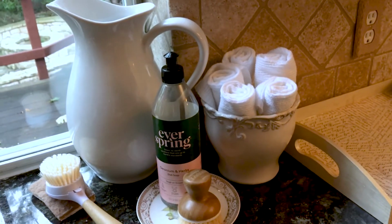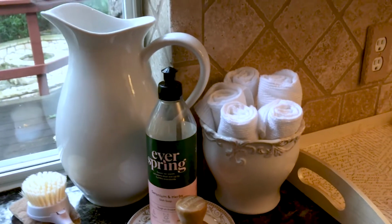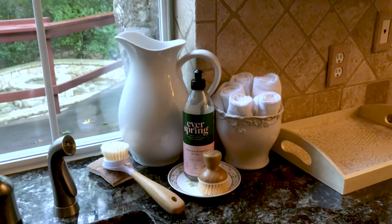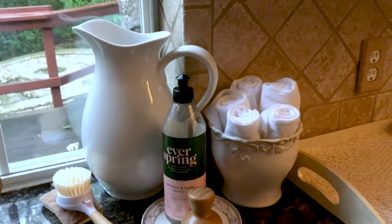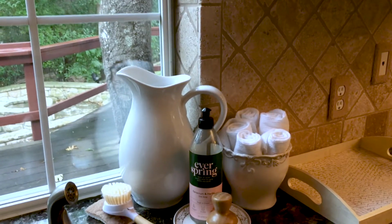That's been so convenient, and I just grab a fresh washcloth every time I need one, and I just think that they look so cute displayed like that. And like I said, it makes it so I don't mind having them on the counter. So I just love how this all turned out.